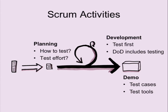So test first is something developers can do, like unit testing: red, green, refactor. But test first can also apply to other kinds of tests. For example, you can create the test definition, the test specification, during the sprint before you even start coding. We will see some examples later. We have formalized tests and formalized test specifications, actually executable test specifications. You can create these executable test specifications before you even start working on the feature.